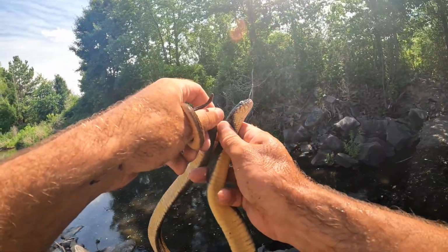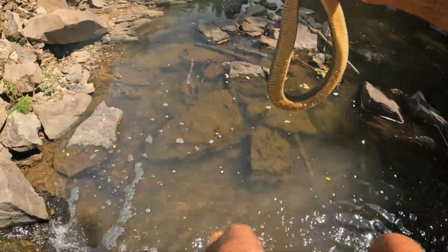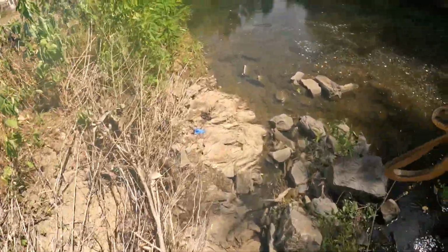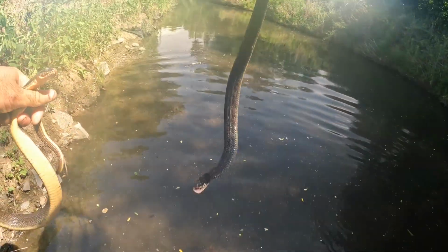I thought it was just one snake. There's another one coming in right over there. There's an even bigger one. Might as well go try to catch him too. Let's go catch him. Oh, he sees me coming. That's a giant. This one's a giant. I got him. Oh my gosh, it's a giant one. We got him though.